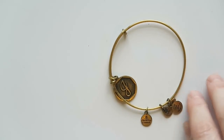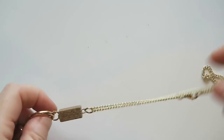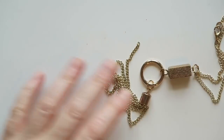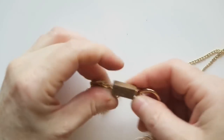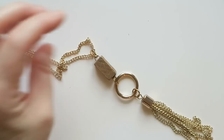This is an Alex and Annie. That's got the initial J. Cool. Someone was a fan. Now we've got a sassy tassel. This is my sassy tassel song. Okay. And that's kind of fun. It's got a little wood block and then a sassy tassel.